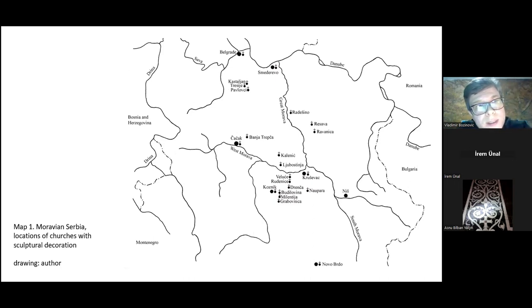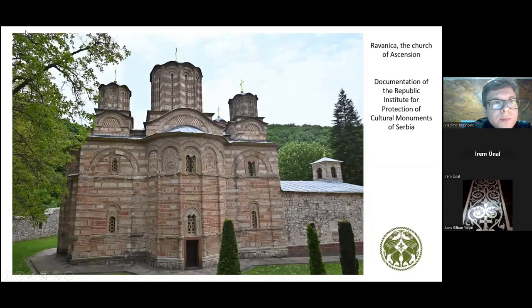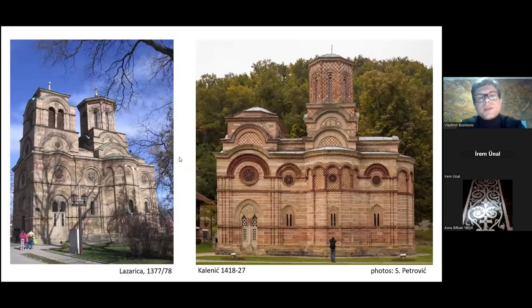But there is also another characteristic which they share, and that is that they have a very elaborate sculpture decoration on their facades. Here you can see examples of two churches which are very prominent, Lazarica and Kalenić churches. Lazarica is located in the city of Kruševac, and it is a court church of Prince Lazar Hrebeljanović, one of the most important nobles from this period and also a ruler of Moravian lands. Lazarica was built sometime around 1377-78.